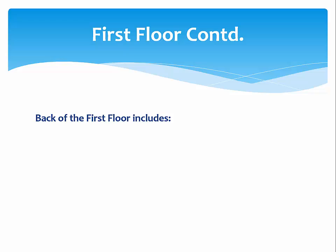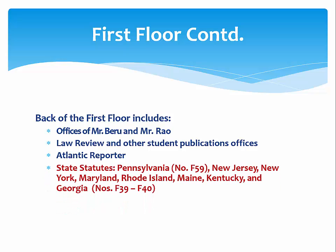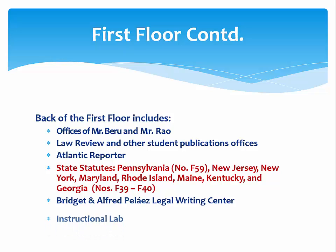The back of the first floor includes library faculty offices of Mr. Baru and Mr. Rao, Law Review and additional student publications offices, the Atlantic Reporter, state statutes including Pennsylvania located on F59, as well as New Jersey, New York, Maryland, Rhode Island, Maine, Kentucky, and Georgia located on F39 through F40. The Bridget and Alfred Pelaeth Legal Writing Center, and the Instructional Lab, room 130A.